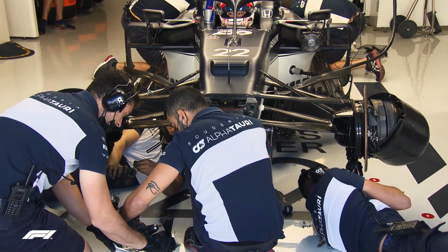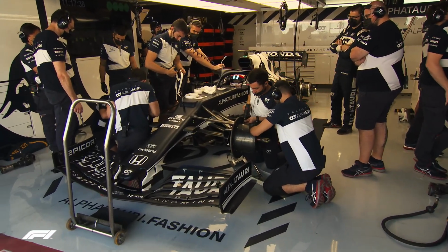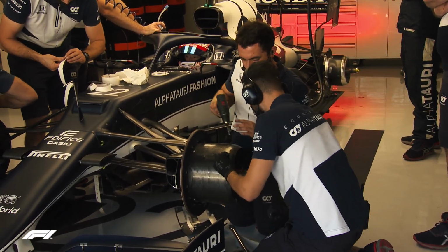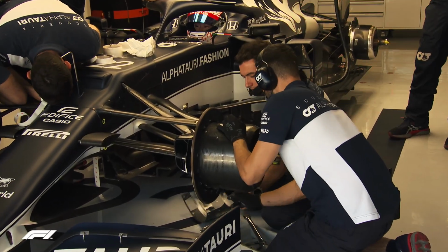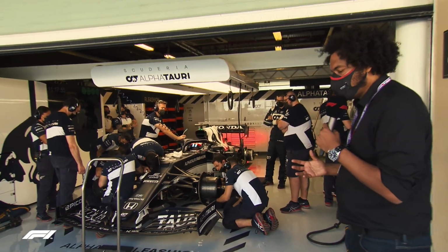Gets confusing, doesn't it? But look at the front brakes here. So Alpha Tauri, rather than adapt Toro Rosso's brakes to the new, larger front brake discs, what they've done is they've taken older specifications. I'm guessing that's either a 2021, 2020 or 2019 specification front brake package and fit that on the car. But you can see that big spacer plate. That's because the wheels are much bigger.